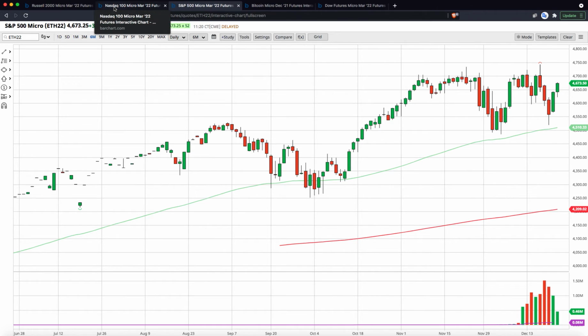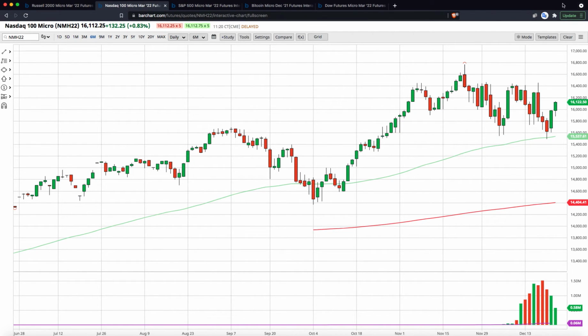Over to the NASDAQ micros. Similar as the other two indices. Nice follow through from yesterday. Bounced off the 50-day moving averages 2 days ago. Well above the 200-day moving average, but still in that limbo phase, in that trading range. Not really trending down, not really trending up, kind of going sideways here, consolidation, perhaps getting ready for the next move higher. We will see what happens here.